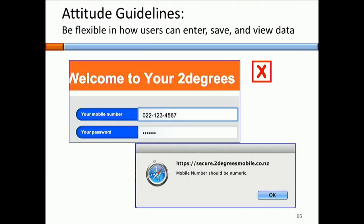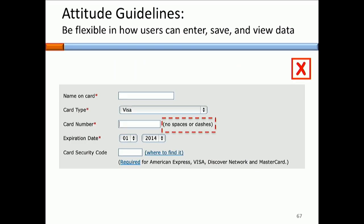Mobile numbers should be numeric. It is numeric, what are you talking about? Well, no, you can't put those dashes in there. No spaces or dashes in your card number. On my card, it has spaces. Why can't I put it the way it is on my card? How much time will that take a programmer to program? Okay.